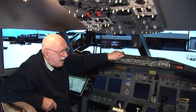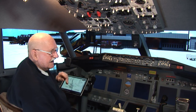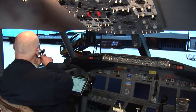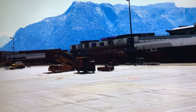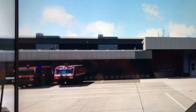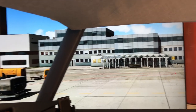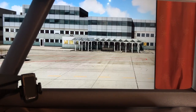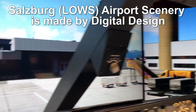Well, here we are at Whiskey 1 parking terminal. And we're right next to the tower at Salzburg, and this is a delightful, delightful scenery. I'm going to have to show you this. Look at all those mountains in the background. Look at the detail. Isn't that amazing? Beautiful cloud formations as well. Fire engines there, and over here, there you can see the base of the tower, and right there, general aviation entrance, I think that's what that would be, and we are at stand Whiskey 1, and this is by Digital Design. Beautiful scenery.